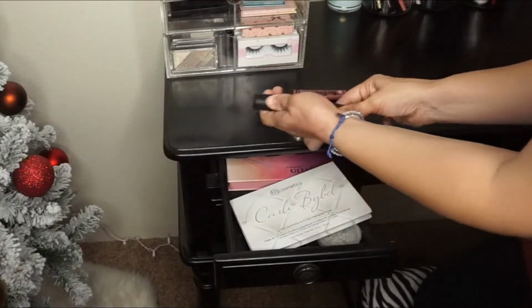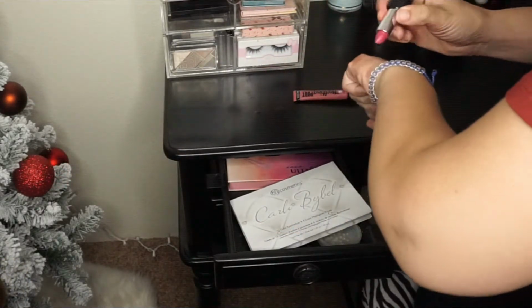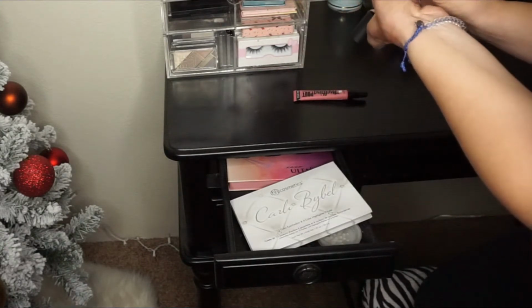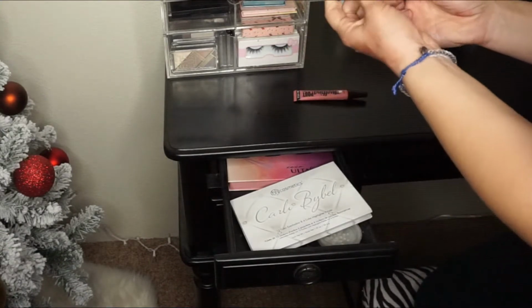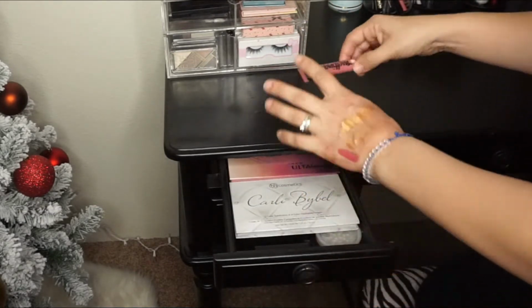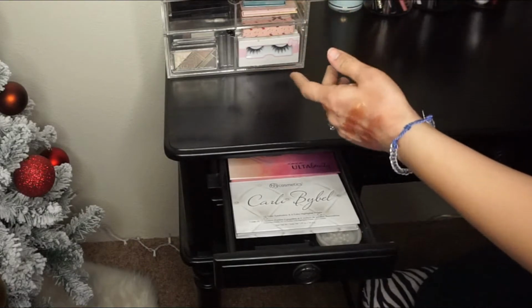Random lip products. This one is from Glow Minerals, which is also a skincare company, and this is just a really pigmented matte lipstick in the shade It Girl. I don't know why this is right here, but whatever. You know what? Maybe I have it there for a reason. And then this is a CoverGirl Melting Pout, which actually belongs over here.